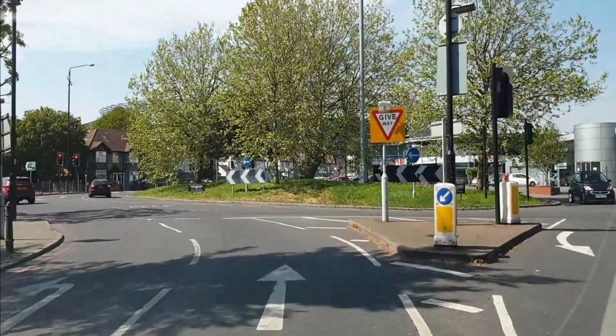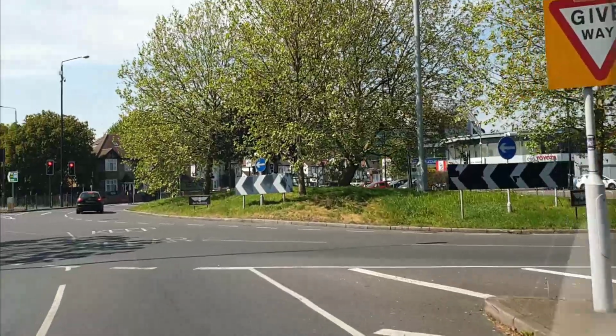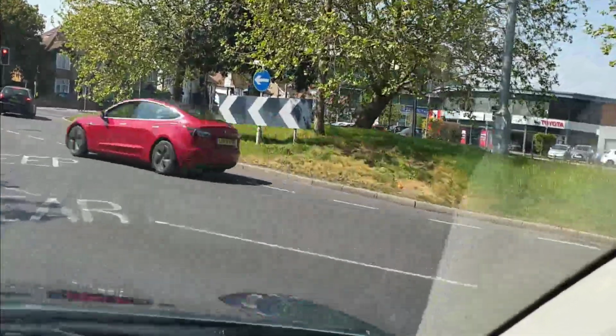So make sure you check your inside and right mirror. Just slight movement to the right and you'll be on the right hand lane. You don't need to indicate. So we know left goes left only. So you're gonna go straight, but you have two lanes to get into.